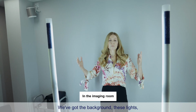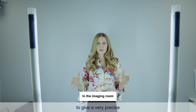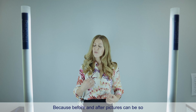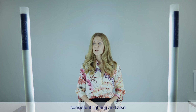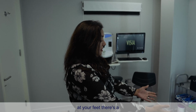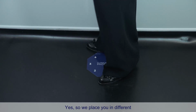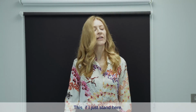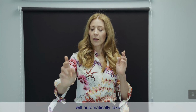We've got the background, these lights, there's no windows here, so this is going to give a very precise picture which you can get the same each time, can't you? Because before and after pictures can be so misleading if they're taken in different lights. So it's very important to have consistent lighting and also taken from the same angle. So you'll see at your feet, there's a hexagon there. So I can place you in different positions. And it's consistent. If I just stand here, this will be rotating me into specific positions. And the camera will automatically take consistent pictures.